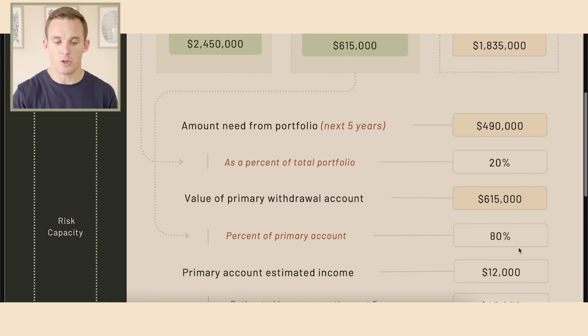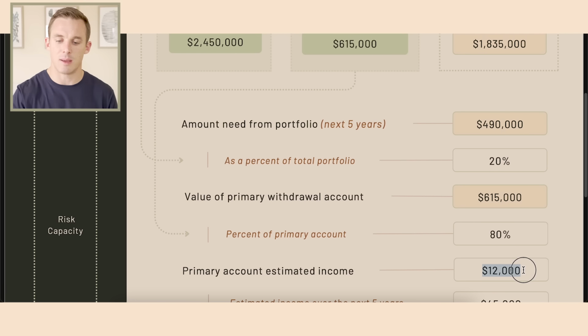That's why the next thing that we do is we say, what's the primary account estimated income? Well, $12,000. Where did that come from? Well, if you look at this report here that was generated separately, you see that this primary account is actually generating closer to $20,000 per year. We wanted to be pretty conservative because there have been instances in the past where dividends were cut. So we said, what if instead of counting on $20,000 a year of income from this part of their portfolio, let's cut that down to $12,000. So a 40% reduction just to be ultra conservative.